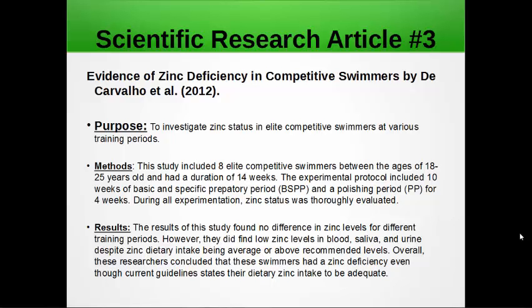What they found was that zinc levels didn't differ between training periods, which was interesting because you think it would deplete during harder training periods, but it didn't. However, they did find low levels in the blood, saliva, and urine, despite the dietary intake of zinc being above or average of the recommended dietary intake levels.